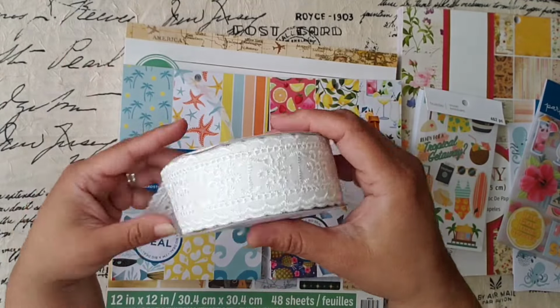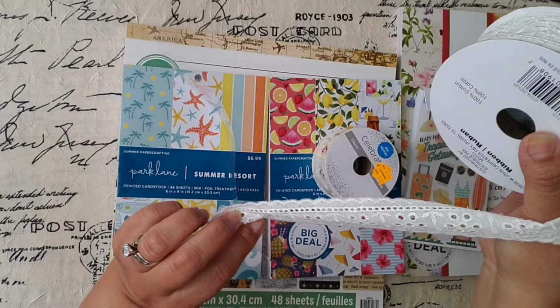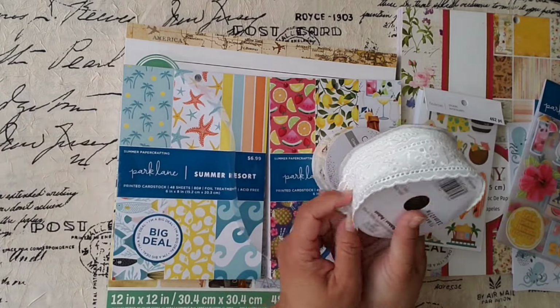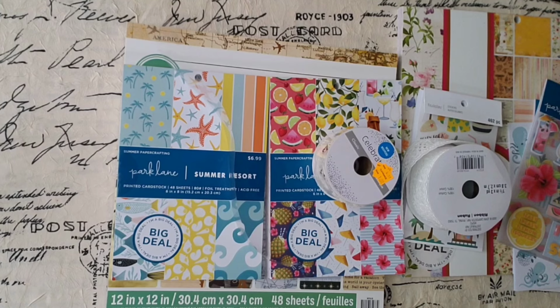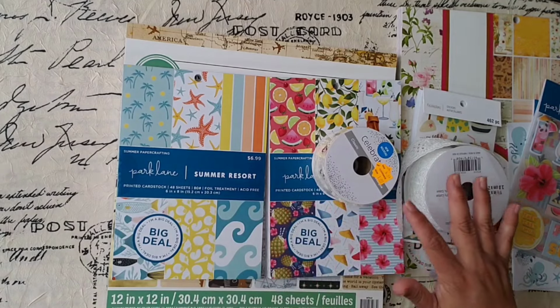Isn't that beautiful? Is it double-sided? No, it's one-sided, but it could be double-sided. Look how beautiful it is. Oh. I think that's it. Yep. That's it, you guys. That is all from Joannes and Michaels.